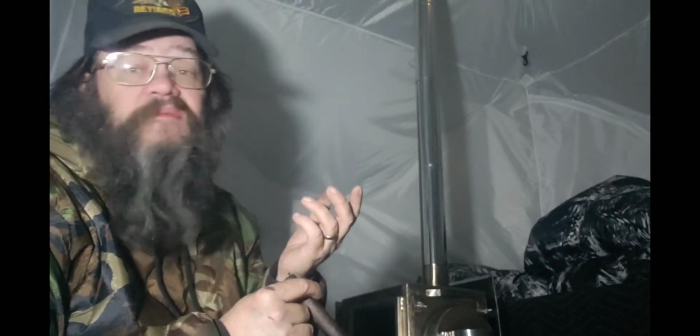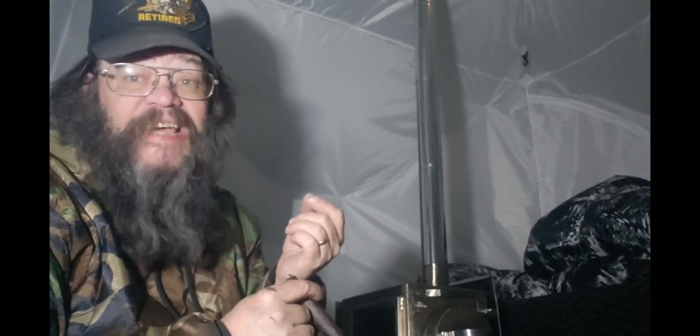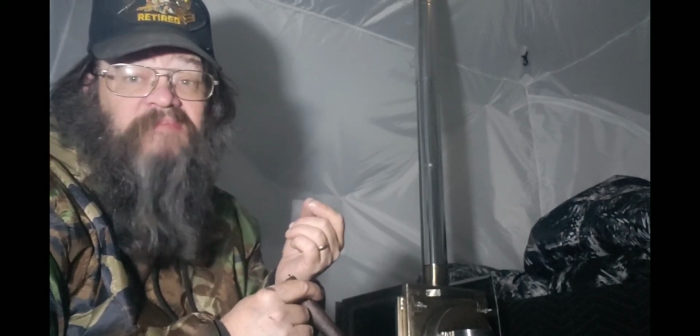But the insulation does really well in this tent, and I think it's going to work out a little too warm for me. I don't like warm anyway, so that's where we're at.